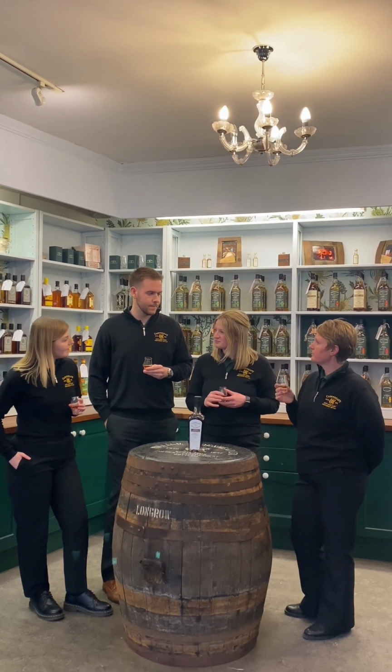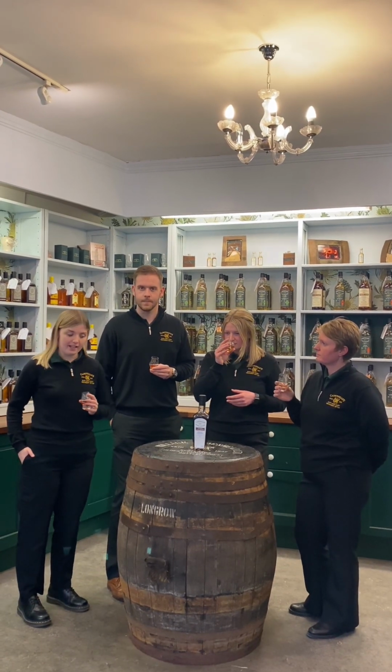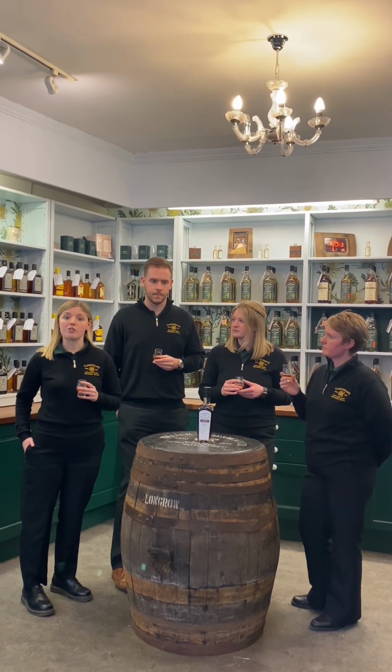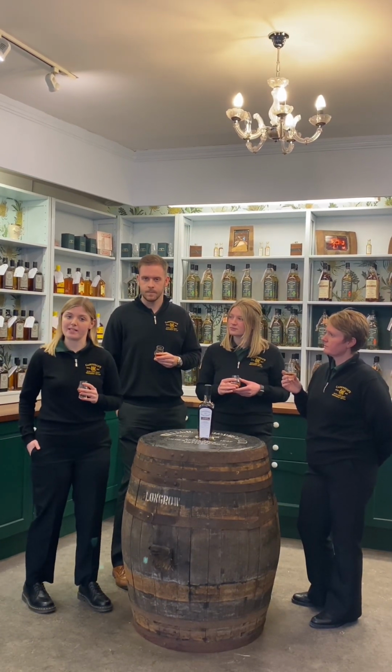What are your thoughts, Niamh? So on the palate, I'm initially getting fish struck matchsticks, which is also giving off a bonfire smokiness. I'm also getting a bit of aniseed sweet, which is giving off a fiery, sugary cinnamon taste, and then I'm also getting a slight hint of gingerbread as well.